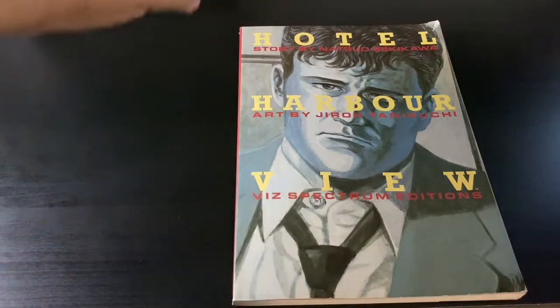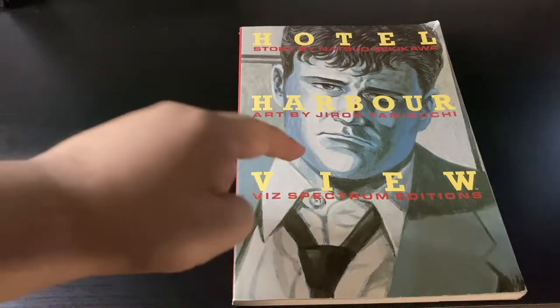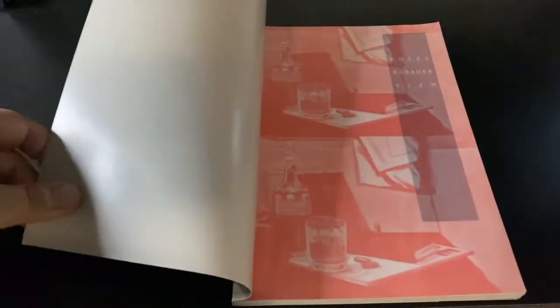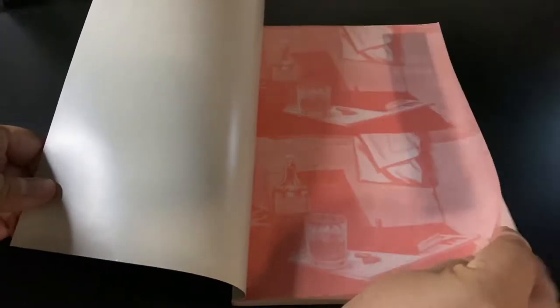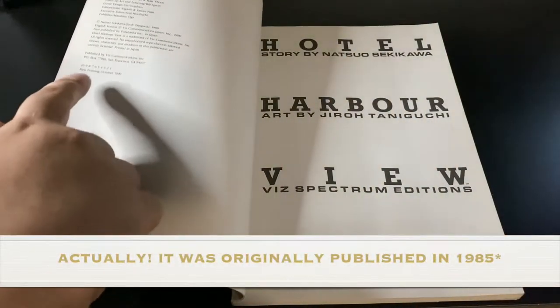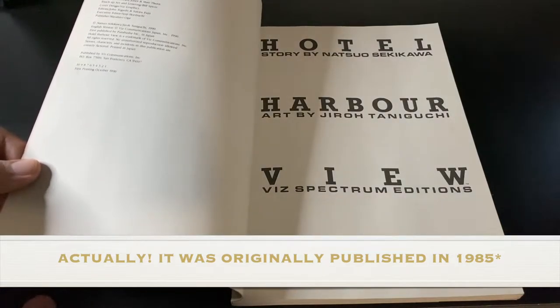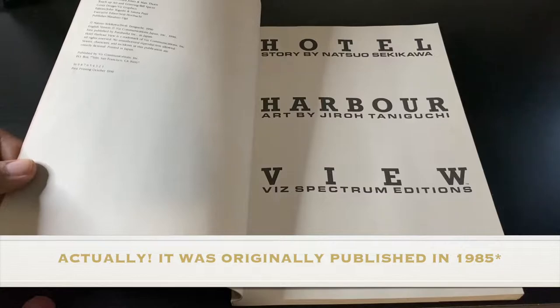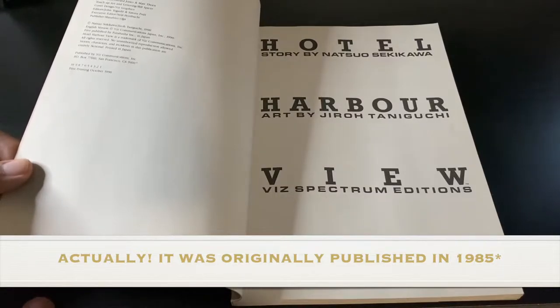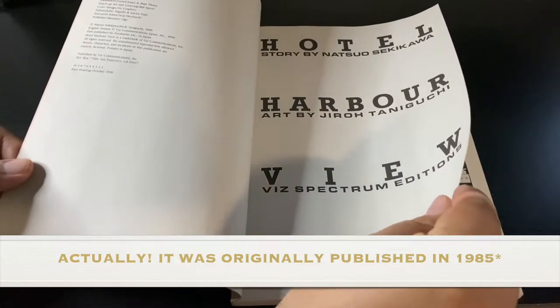So, like I mentioned earlier, story and art, and this is the Viz Spectrum edition. And if we look inside over here, some really thick paper, and you can't really see it that well, but this is the first printing from October 1990, and the story was published in 1990 as well over in Japan. Thought maybe it could have been from 89 or something like that, but no, same year.